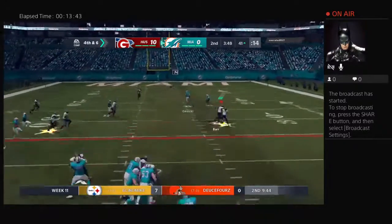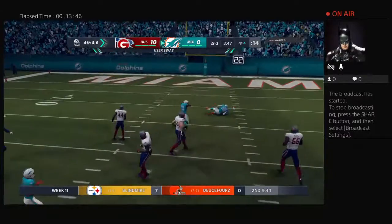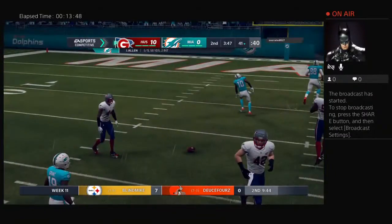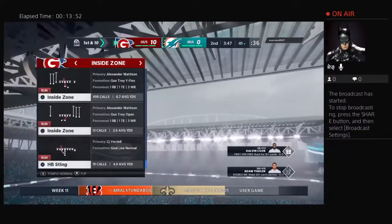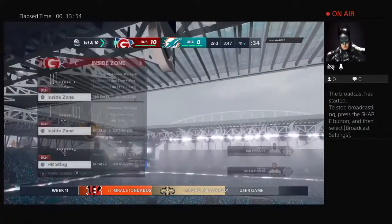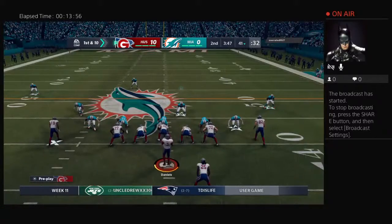From the gun, Allen. And that is going to be incomplete. The former first-round pick Marlon Humphrey there to get a hand on it. No surprise. They try to throw the ball on 4th down, but it gets batted down. They don't pick it up.